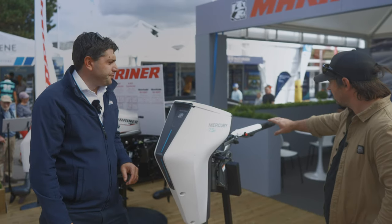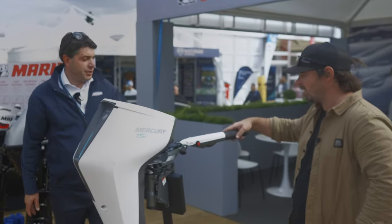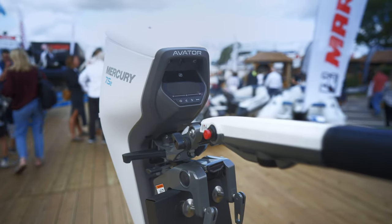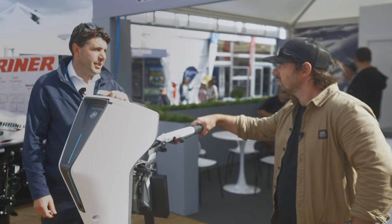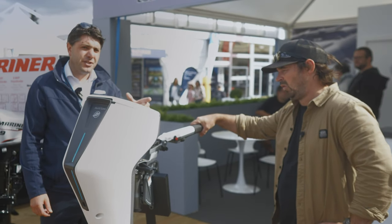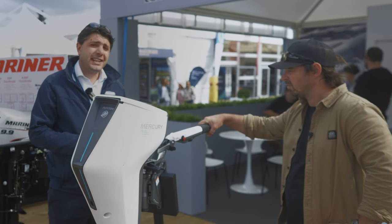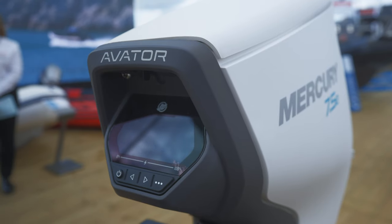Cool, so what have we got going on here? Is it a twist throttle? Wow! So twist throttle, exactly the same as a typical outboard engine. Yeah. We've got a display here with battery usage. It looks a bit swish, doesn't it? It does. They've done a great job. You can see it in the bright sunlight, just a really bright screen.